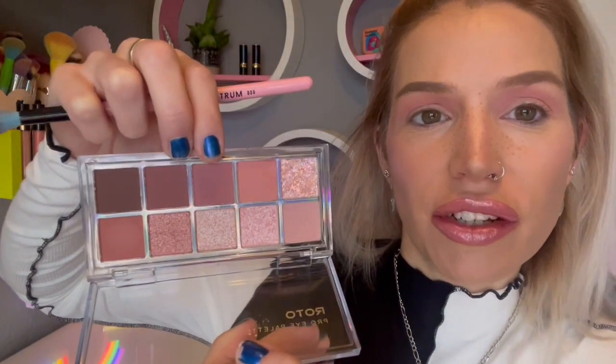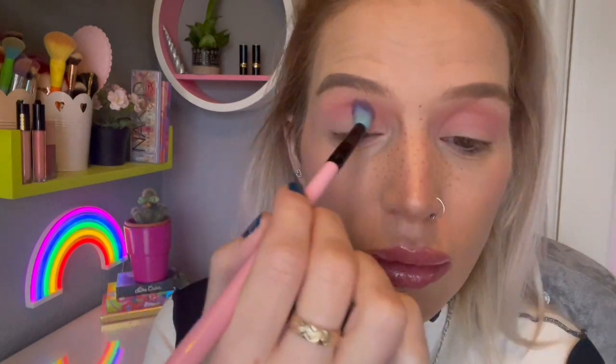So next I'm going to go in with this shade here, which is kind of a mauvey shade, and then I think I'm just going to work my way along this top row. With this shadow, I'm going to focus it lower down within the crease. I'm going to be going into the eye socket, blending it just a bit lower than the previous shadow.